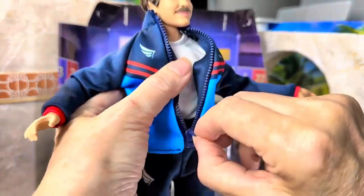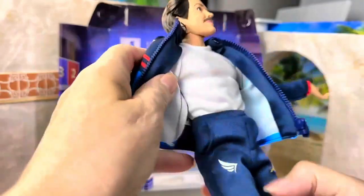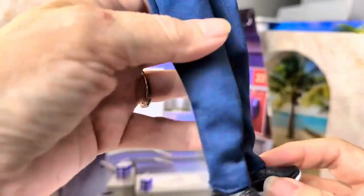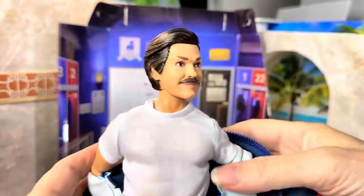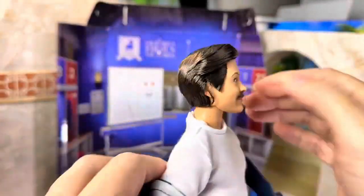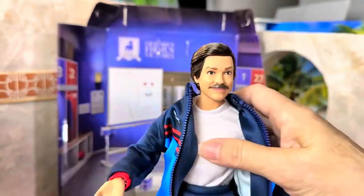Okay, it is a working zipper. Ooh, extra points. So his sweats pull up, and he does have working pockets. You have the emblem here. He's got some decent looking kicks here. Look at that, huh? Says Cancun on the bottom. And he's got on just a basic white t-shirt that fastens in the back. Oh, he looks like he's dressed for coaching. Oh, I like him. He'll be very welcome in the neighborhood.